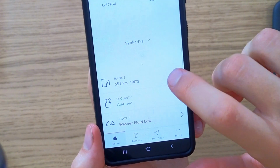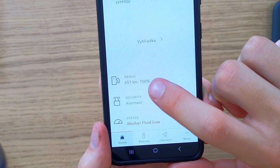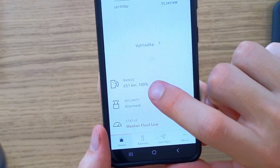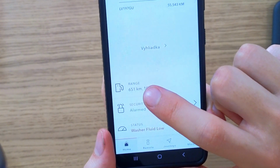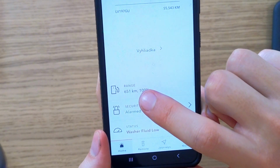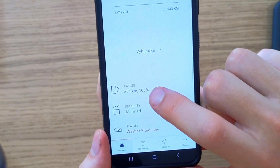So the range, I can click on it, but this is how much fuel I've got. I've got 100% right now. And this is also good when you want to travel somewhere and you want to check how many kilometers, let's say it's going to be 200 kilometers. And you're going to know that, okay, I still have a lot of fuel.